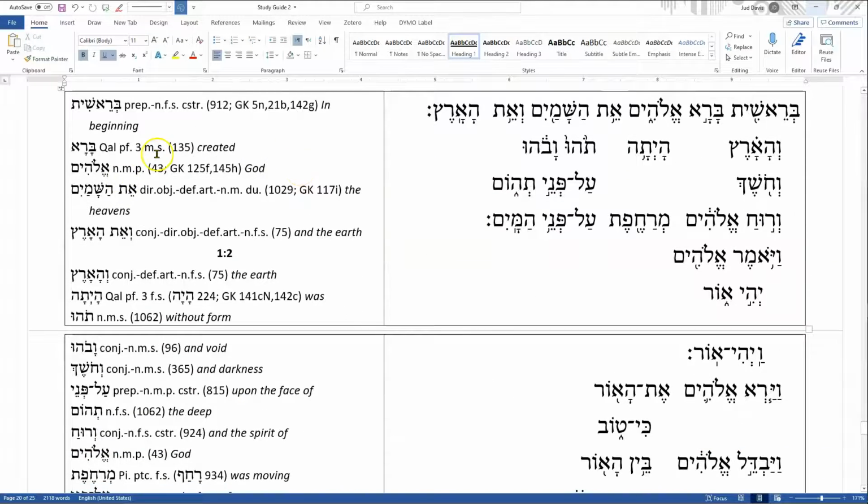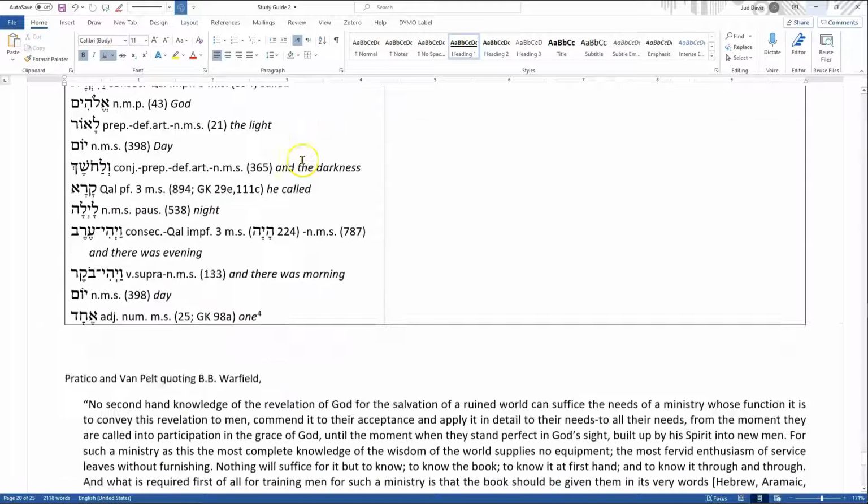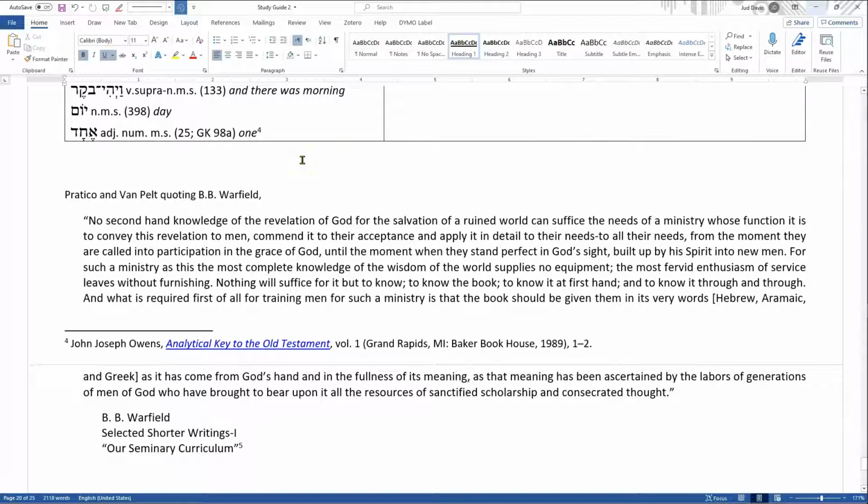I have included the ACOT notes for this little bit so you can see just how great that tool is. You may want to purchase that tool. I use it all the time. But that's what we're going to do together.